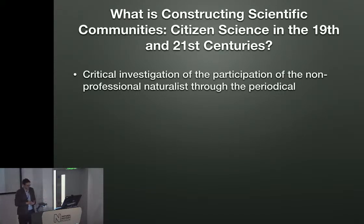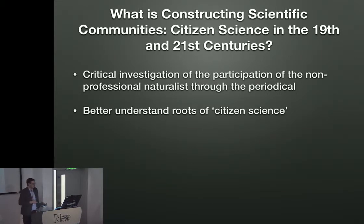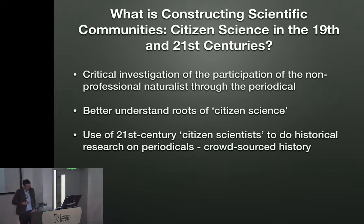I have a colleague at the University of Oxford who's doing this, but for medical practitioners. So I'm looking at the naturalist and natural history and how they're participating through the periodical. And really the goal is to better understand the roots of citizen science, and I'll come to this term citizen science in a second. We also want to use 21st century citizen science to actually do historical research for us on periodicals. So in a certain sense, this is crowdsourced history.